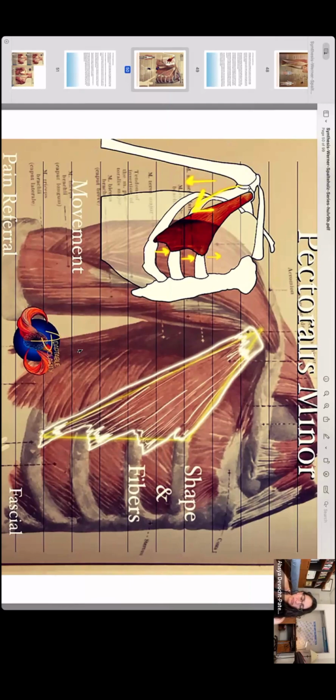I always thought it was three, but I'm sure there might be some fibers and some stuff that do different things. One thing that I haven't pointed out so far is that you'll notice a lot of muscles, what the yellow lines are showing, why it says shape and fibers are triangular.